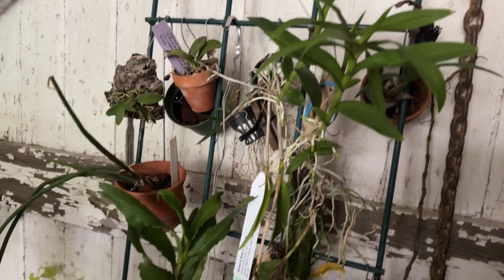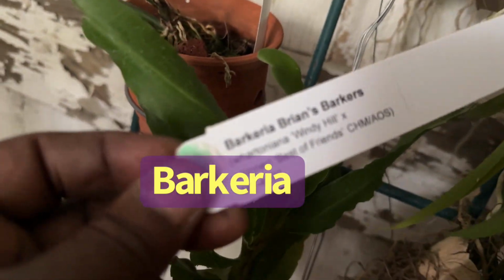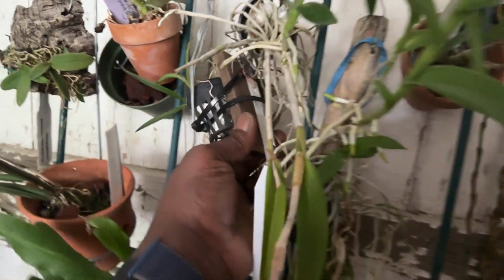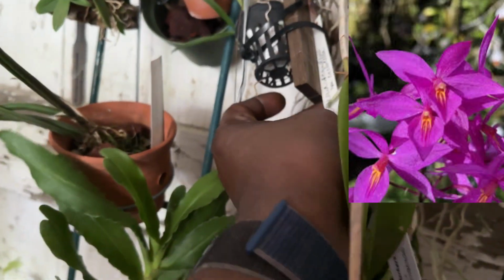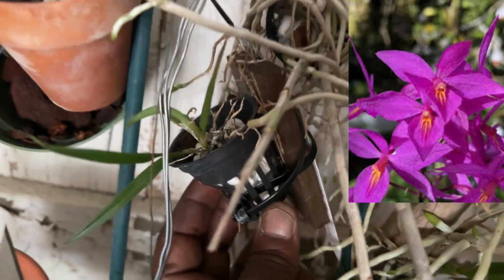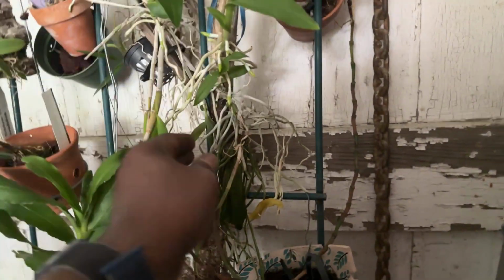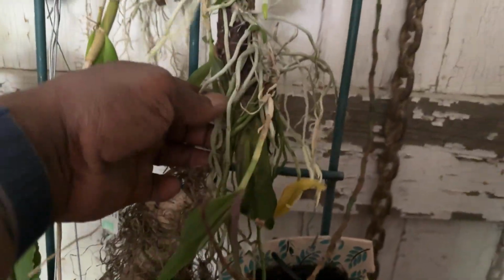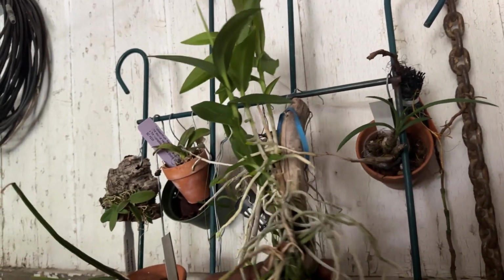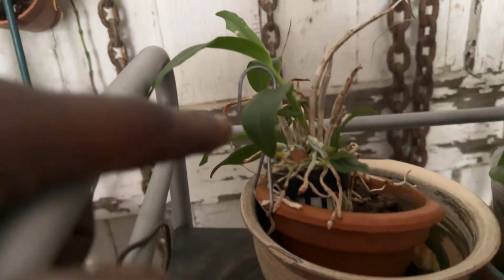The next group are Barkerias. Barkerias are a plant that has a peculiar growth. It puts up its new growths in the summer, like most. That is when you begin to water and fertilize it. During that time, it wants low exposure to sun. They don't want high sun, they want shade, but they like high humidity.